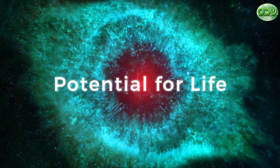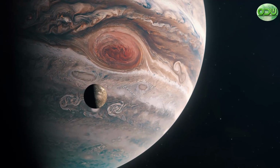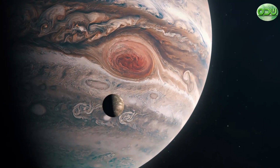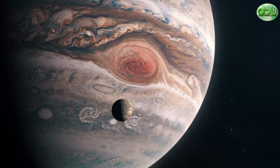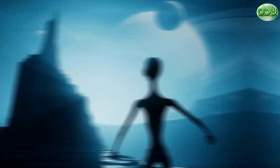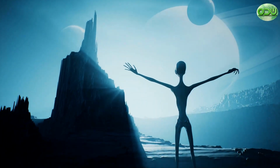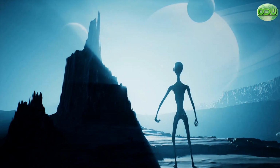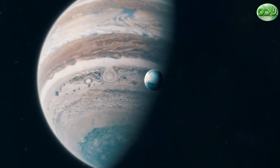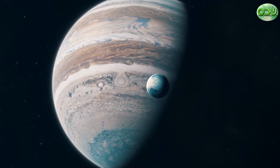Potential for life. Callisto is on the list of the possible places where life could exist in our solar system beyond Earth. Data gathered by the Galileo spacecraft and from models created by scientists indicates Callisto may have a salty ocean that's interacting with a layer of rocks about 155 miles, or 250 kilometers, beneath the surface. Key conditions for creating life. Oxygen, another potential sign of life, has been detected in the exosphere.